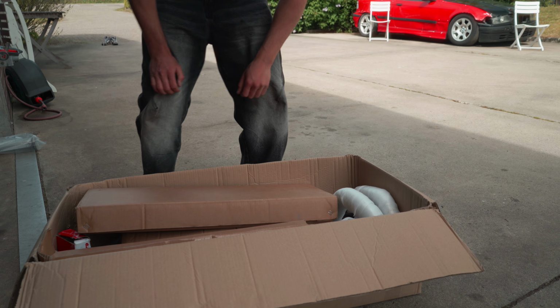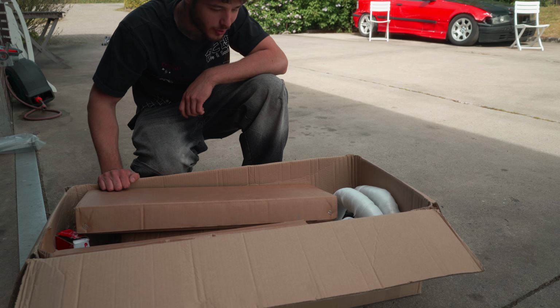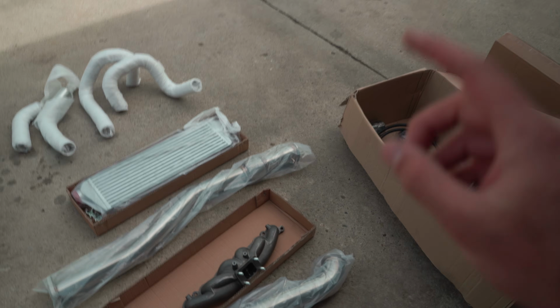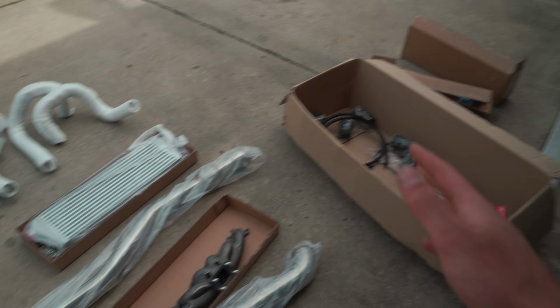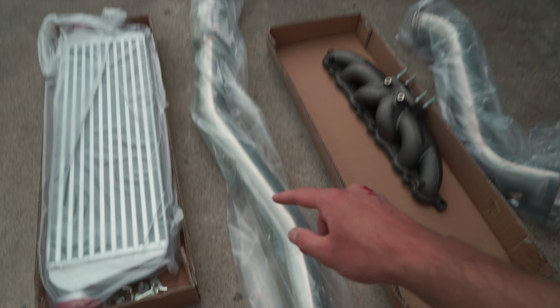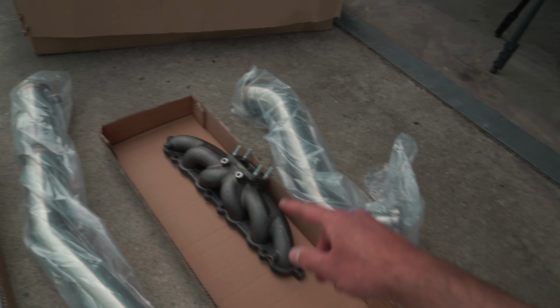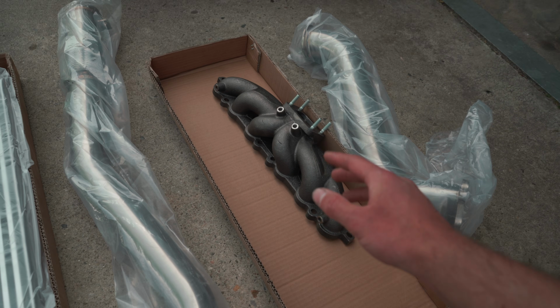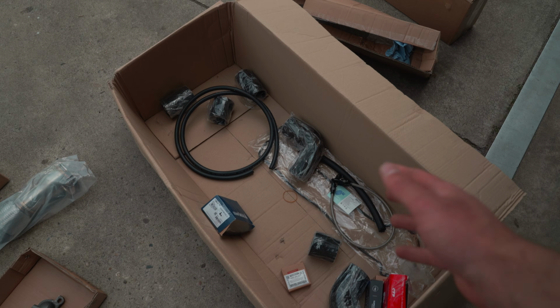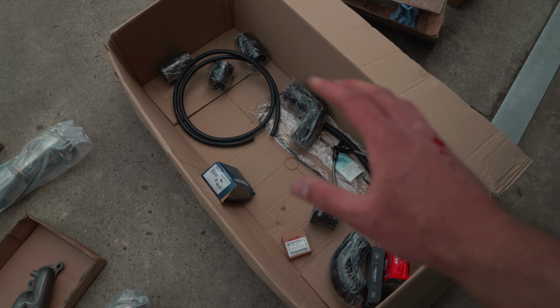So I just got this big box all the way from Poland. So this is what arrived in the package. We have a complete turbo kit without turbo and injectors and some other stuff. We got intercooler piping, an intercooler, a piece of an exhaust, downpipe, and a turbo manifold. All the rest are just some hoses and oil lines. And some clamps, of course.